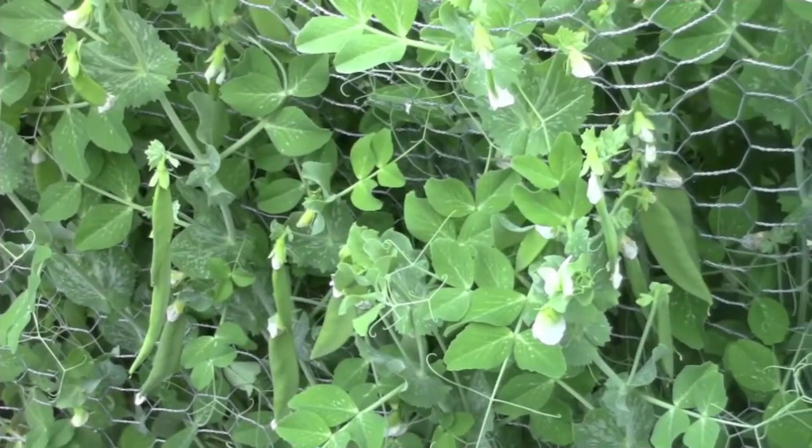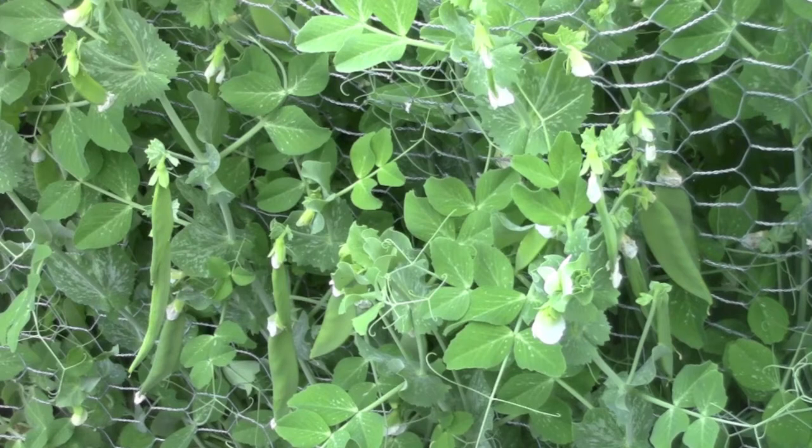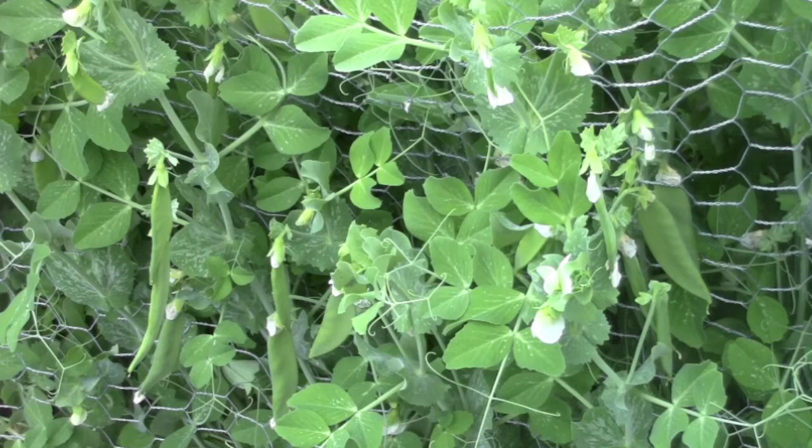Peas are starting to get pods everywhere. I haven't had anything that is filled out yet, but I've been eating some of them, pods and all. They're not the sugar snap variety that you would grow for that purpose, but when pea pods are nice and tender and small, you can eat them. Well, there isn't any fiber or string or anything yet. Anyway, shouldn't be long, another week, 10 days, and I'll be harvesting peas.